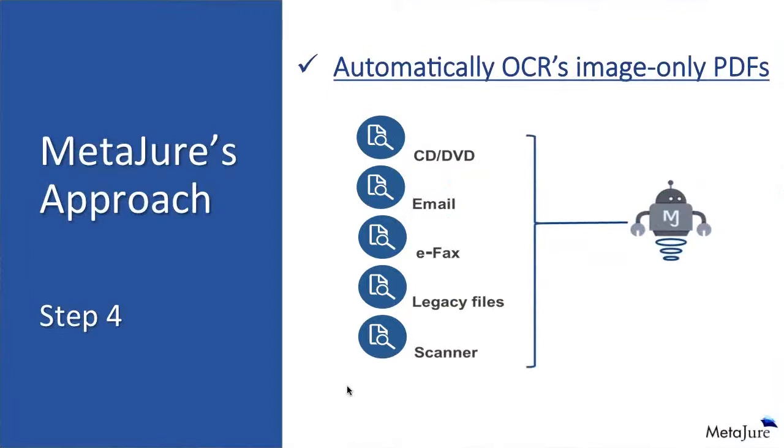So what MetaJure did is we built in OCR technology, actually from a firm called ABBYY. They're like number one OCR technology right now in the world. We built it into MetaJure, wrote a backend process to look for everything that needs to be OCR'd. So everything will become text searchable, and you don't have to do anything. It just runs it as a backend process behind the scenes.